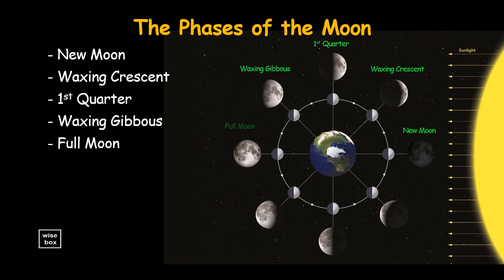Full moon. This is as close as we come to seeing the sun's illumination of the entire day side of the moon. The moon is opposite the sun, as viewed from Earth, revealing the moon's day side. A full moon rises around sunset and sets around sunrise. The moon will appear full for a couple of days.